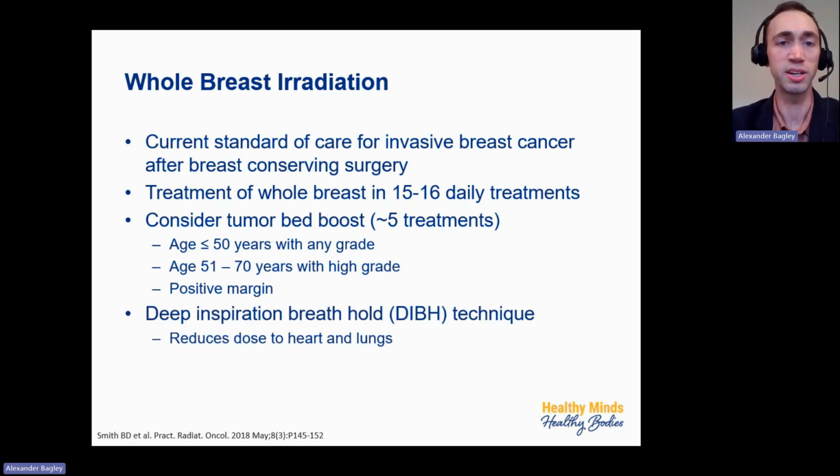I just wanted to make a comment here about a technical advance that our clinic uses and many others around the country use, which is called the deep inspiration breath hold technique, or DIBH. When a person takes a deep breath, it shifts the position of the heart within the chest cavity, and it typically moves the heart down and away from where the radiation is being delivered. This is particularly important for left-sided breast cancers where the heart sits on the left side of the chest.